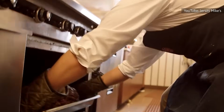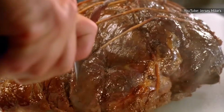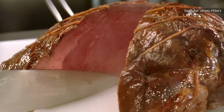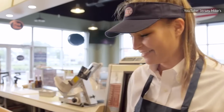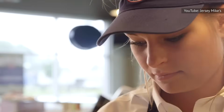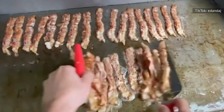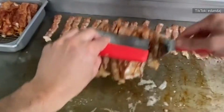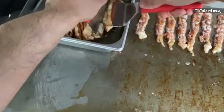Servers will also slice the deli meat straight from a block right into your sandwich, so you know that's fresh too. But what about the cooked meat? On the menu it states freshly grilled bacon for its porky subs. And it seems that, like the rest of its oaths, Jersey Mike's is staying true to that promise. Videos from members of staff show off their skills at the grill and how they make big quantities of freshly cooked bacon ready to go into your BLT sandwich.